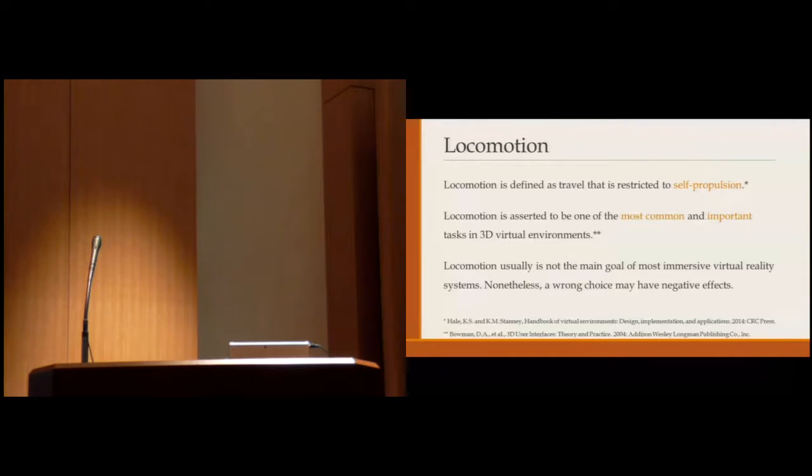First, I would like to talk about locomotion. Locomotion is defined as travel that is restricted to self-propulsion. And locomotion is asserted to be one of the most common and important tasks in 3D virtual environments. Although locomotion is not usually the main goal of most immersive virtual reality systems, a wrong choice of a locomotion technique may have negative effects.